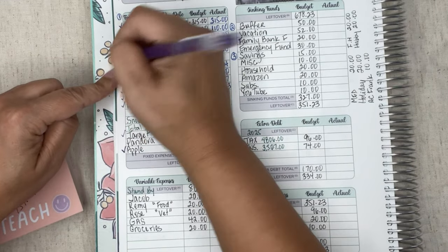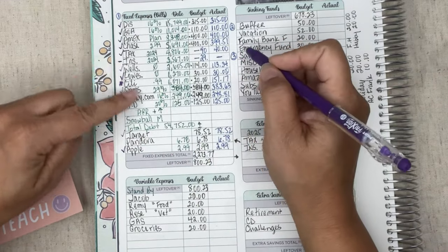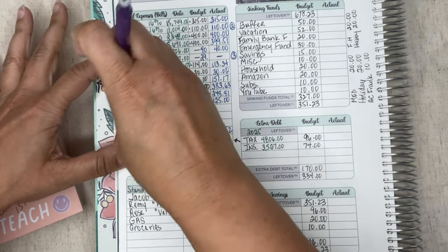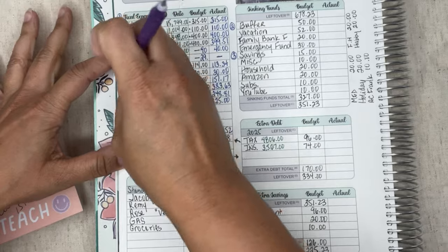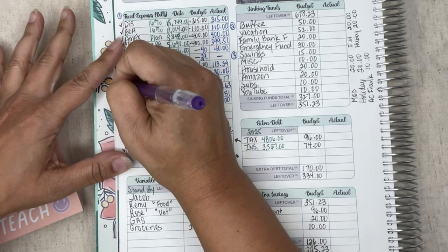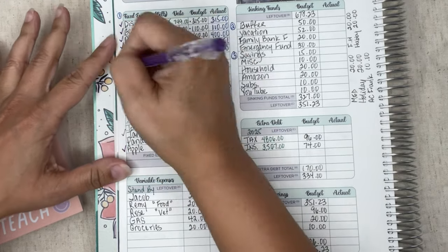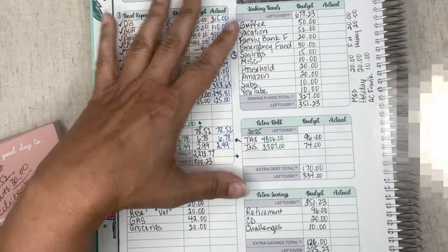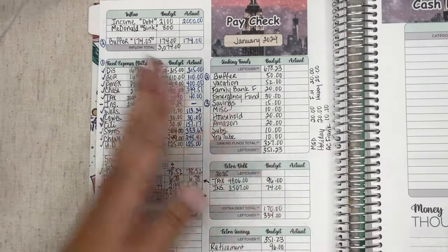Insurance is a minus because it's just rollover. City got through, so that star was an indication for myself to keep an eye on it. There you go, so this is close. I just want to close with the amount I have right now. Okay, so here we are.